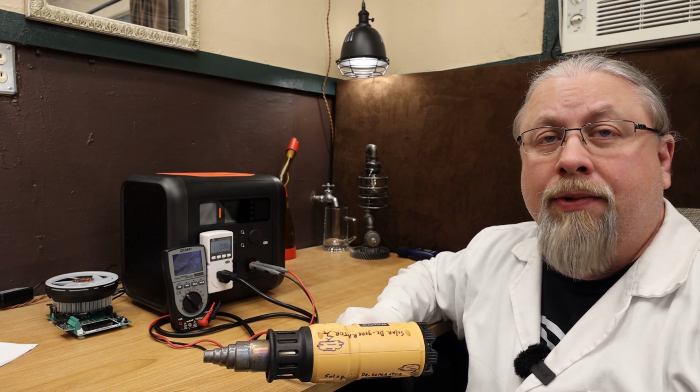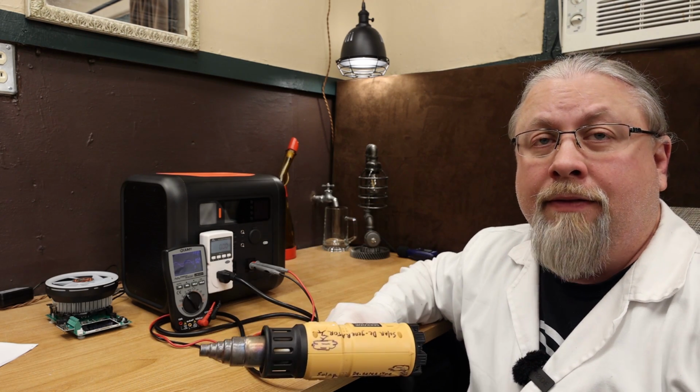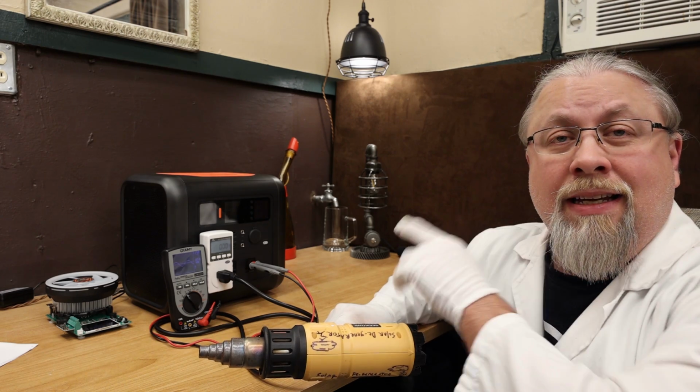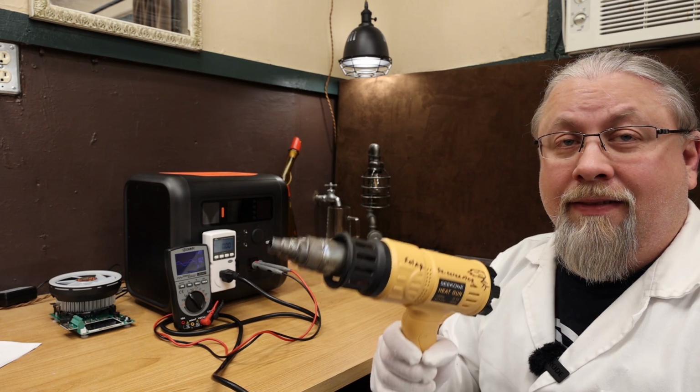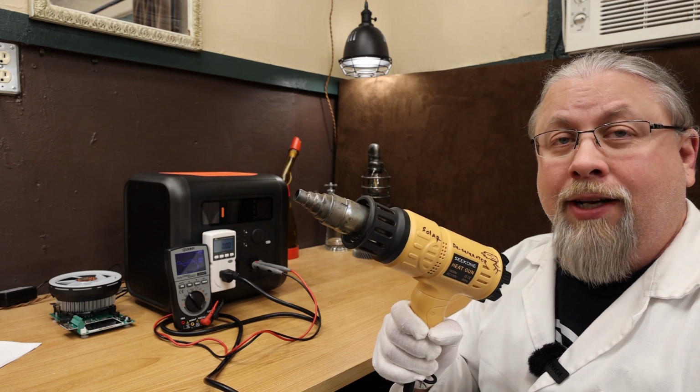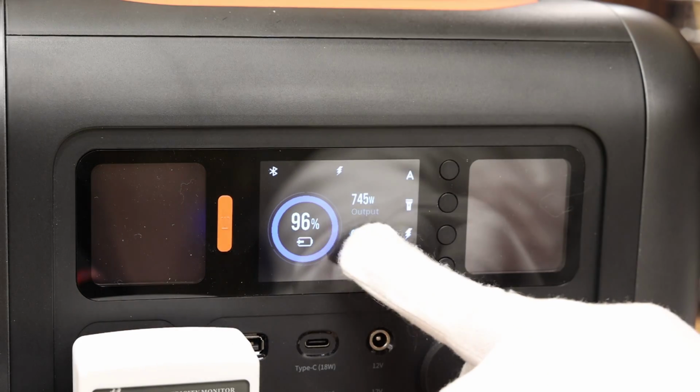Now for this next test, we're going to max out the inverter. This is the inverter capacity test. We're going to see how far can we push this inverter before the power station shuts down. And again, we'll be using the solar degenerator. Okay, what we're watching for is the number right here.